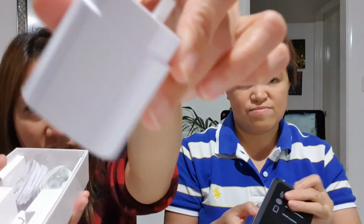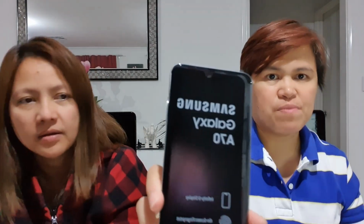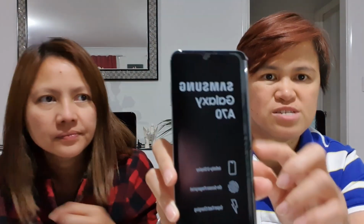So okay, talking about this, it has 3 cameras at the back. And it's got the charger and super fast charging, and it's got the cable, of course. And on this side are the earphones, as they usually come with. Okay, I forgot to mention about the display of the new A70. This one is 6.7 inches, as I said, but it has an infinity display, which means it goes up to the corners. I think that's the same with my other phone.